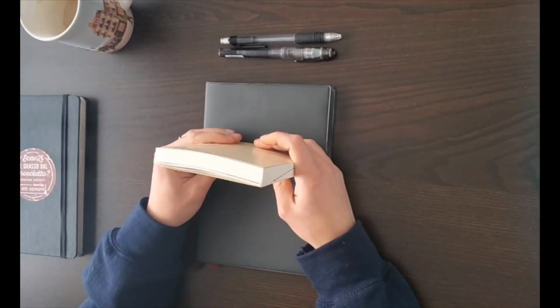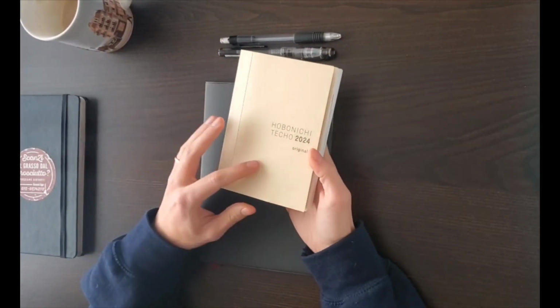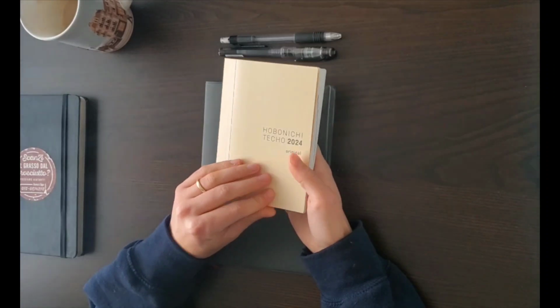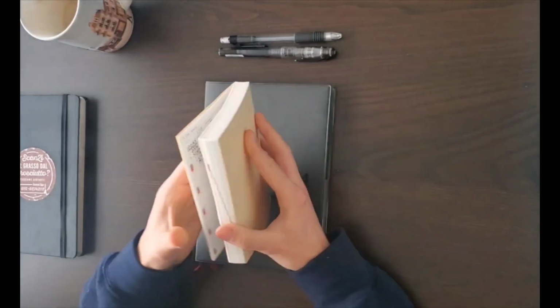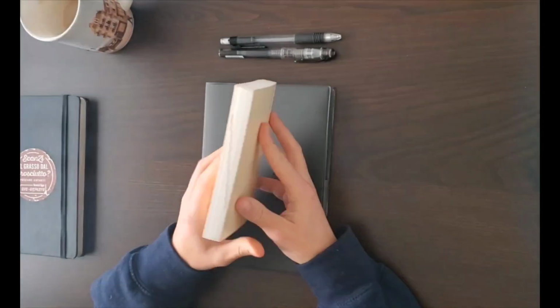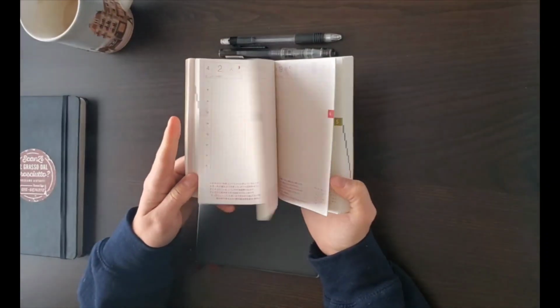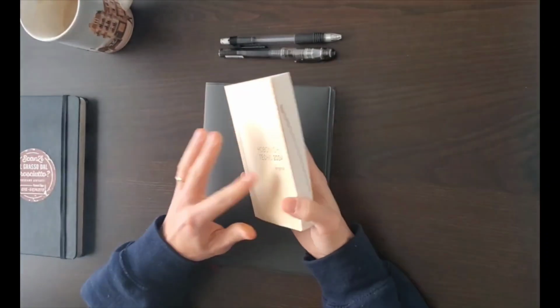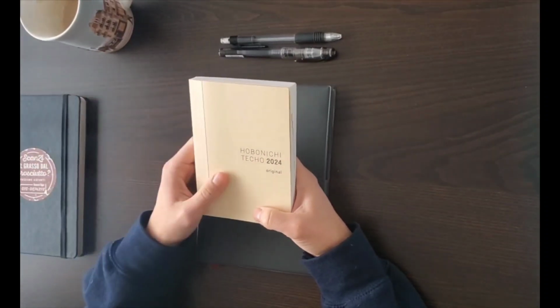So I decided to get two different journals, and I decided that the one that I was going to try out for this year would be the Hobonichi Techo Original. I think this is the Japanese version. Yes. And so this doesn't have weekly pages, it has daily pages. So this was the first thing that I bought for 2024.